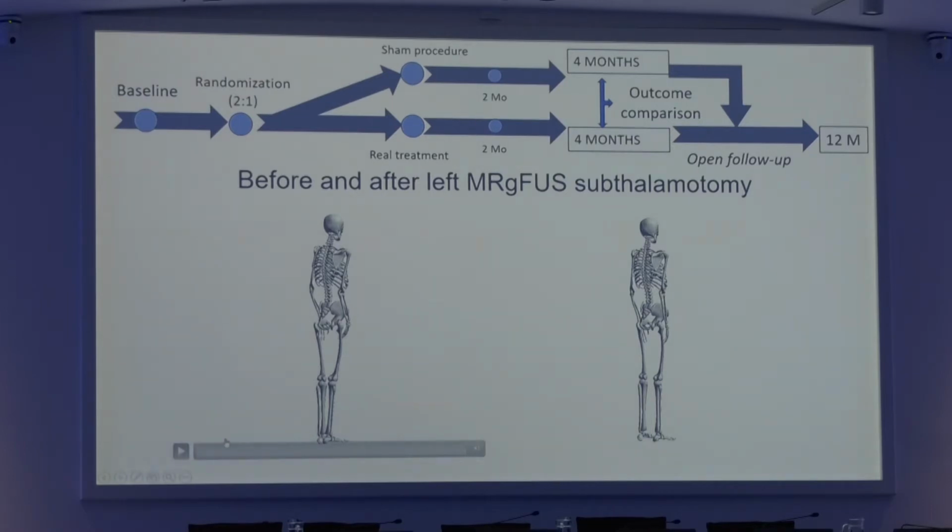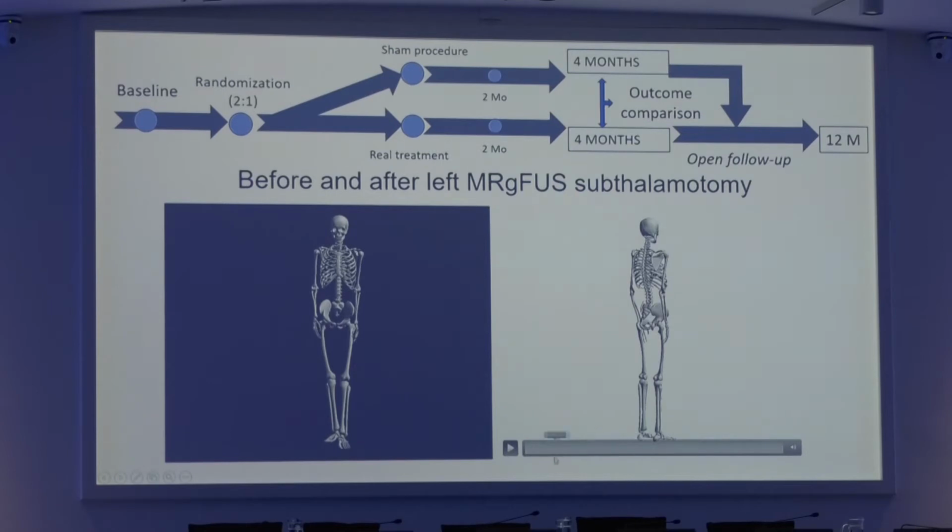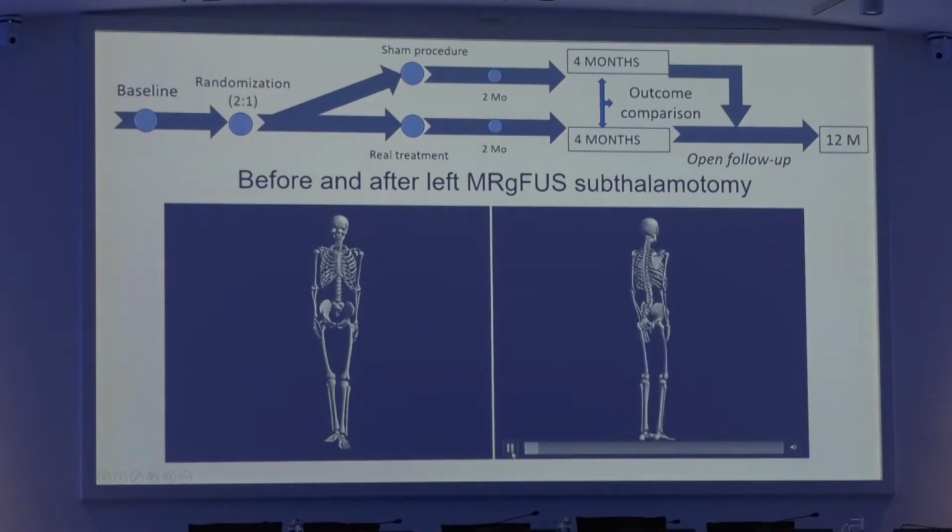We place devices, like motor sensors, all over the body of the patients, and we analyze their movement. This is an avatar. You can see here how the patient shakes in the right hand, and the arm swing, which is reduced. Also, the stride is a bit reduced. This is before the treatment, and this is the same patient after the treatment. And you can see that he or she, I don't know, is not shaking anymore. The arm swing has improved, and the gait is more normal.